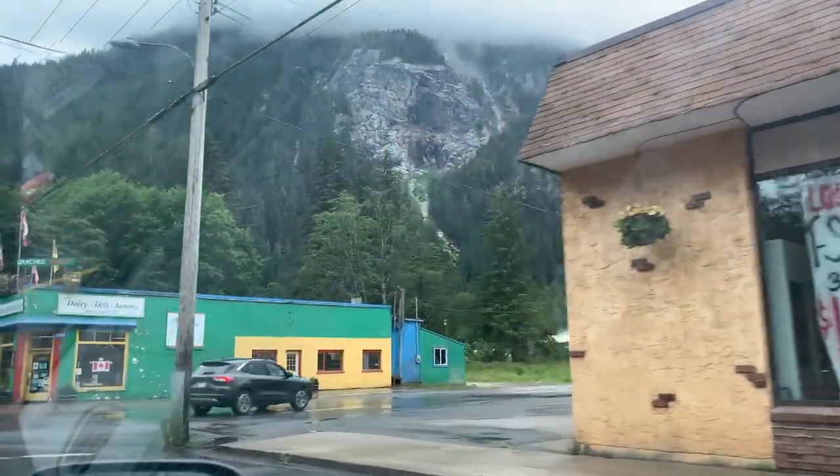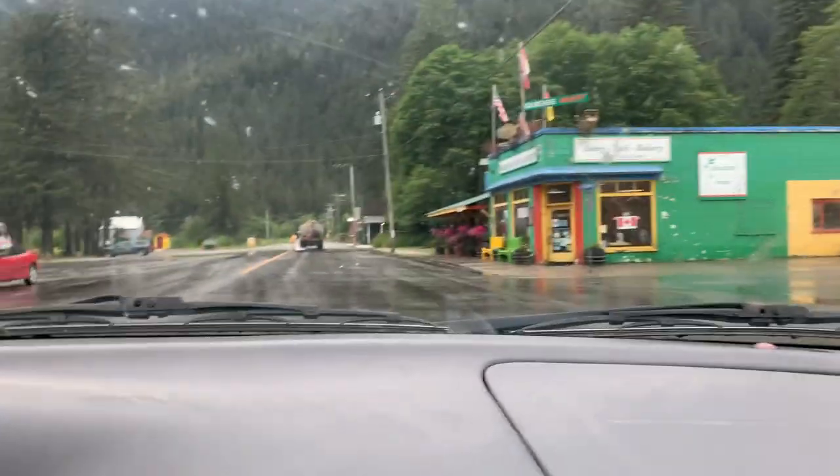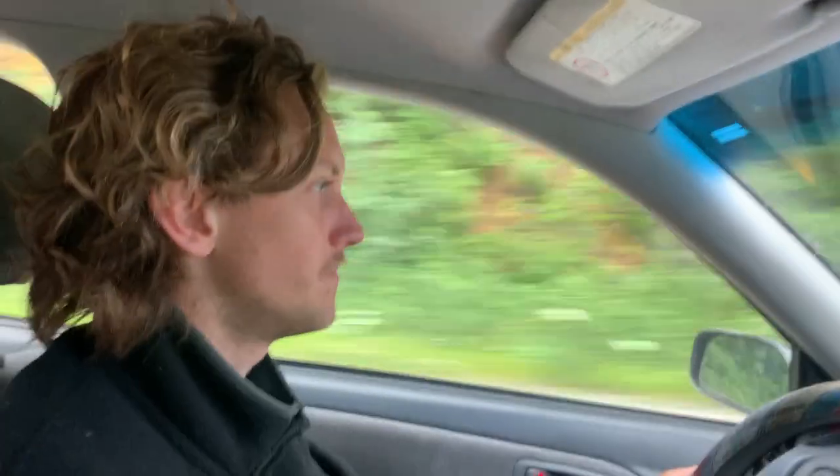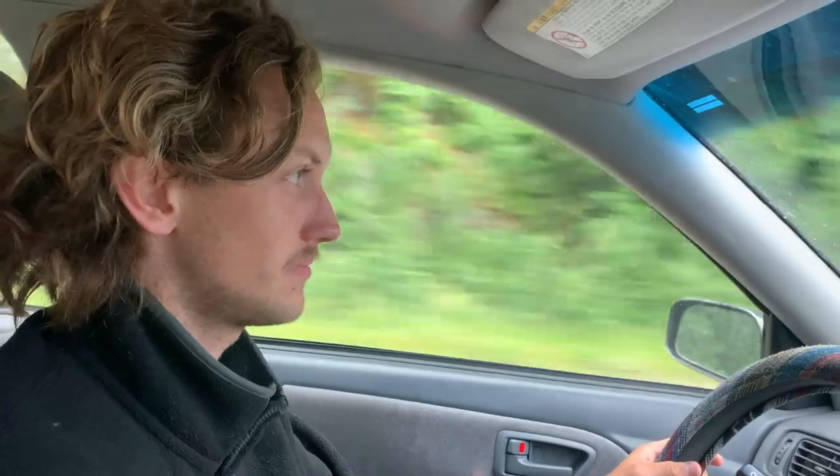Why are they power washing everything? These guys. So these guys are going straight? We're off to Salmon Glacier. I remember this time.